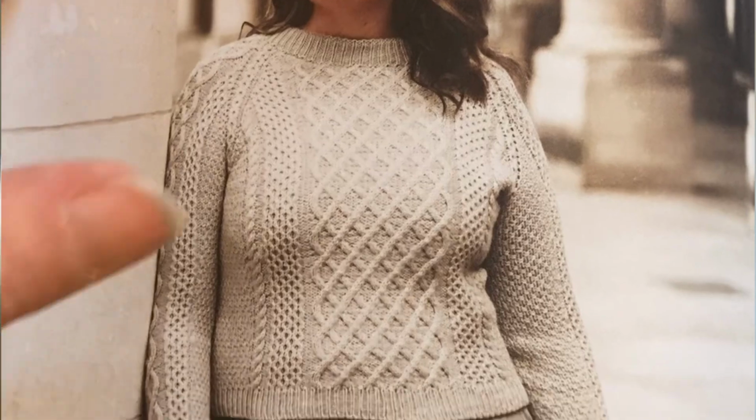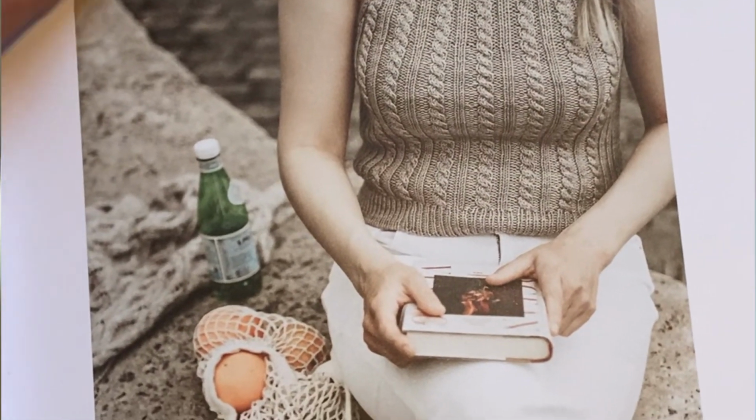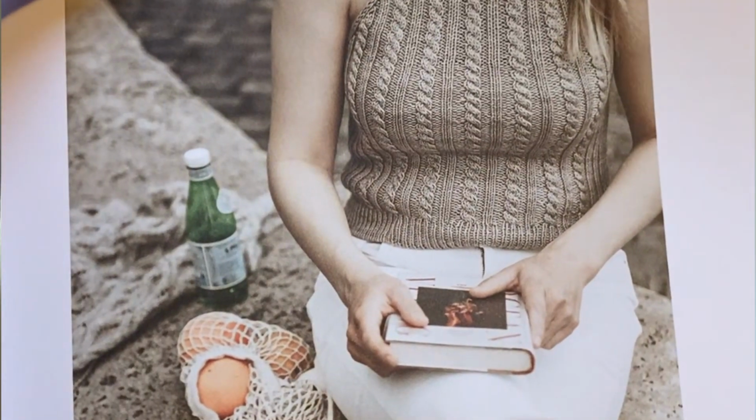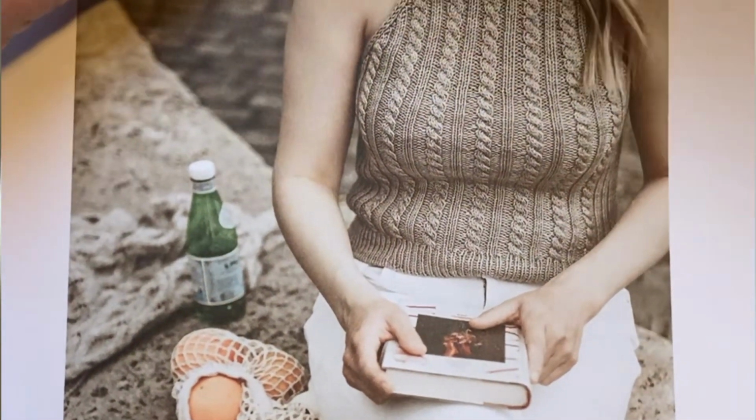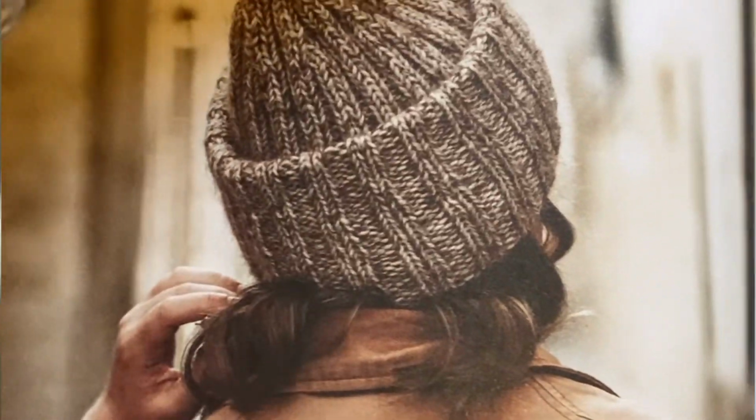The last book I'm going to talk about today is a new book. It came out in October, I think. And this is Sari Nordlund's Softly Timeless Knits. And this is one of my favorite designers because of her beautiful and always timeless, like the book says, designs. And she's great at making pretty cables and lace and incorporating this in her designs.